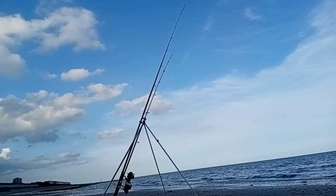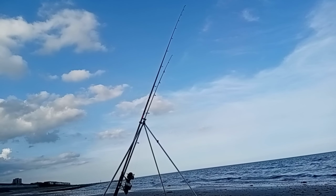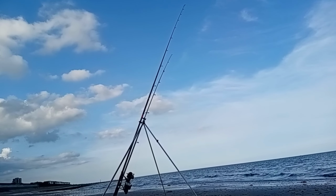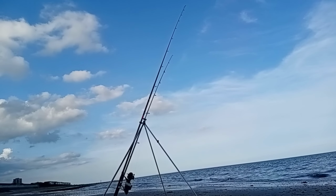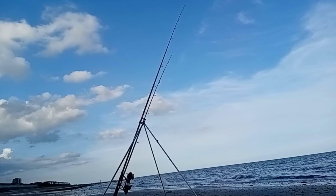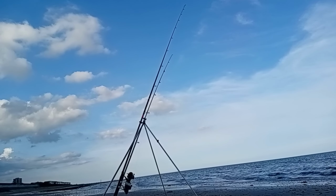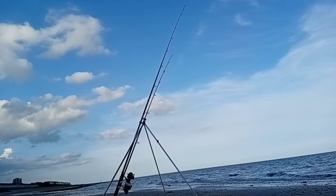So guys, I did fish up until about 10:30, so an hour after high tide. That was soon coming back in. I had one thump on the crab and then another, what I believe to be a take on the crab. Sent my rod almost fully horizontal on the stand. I thought well in, dropped back down very quick and nothing was there. So, never mind.